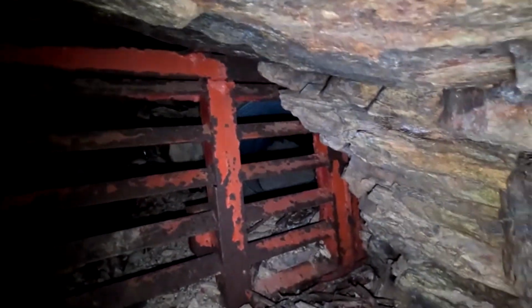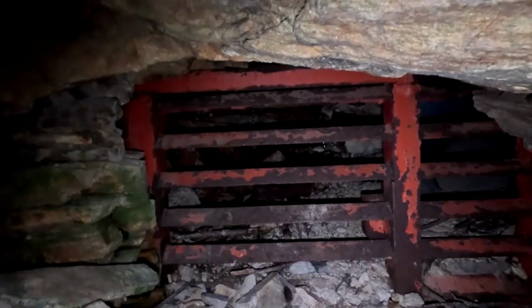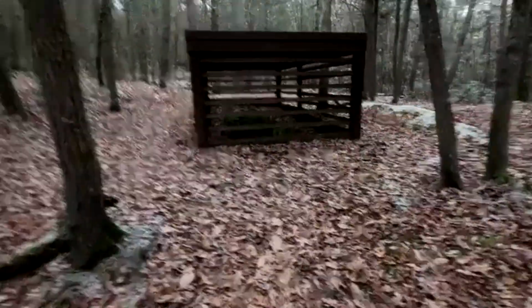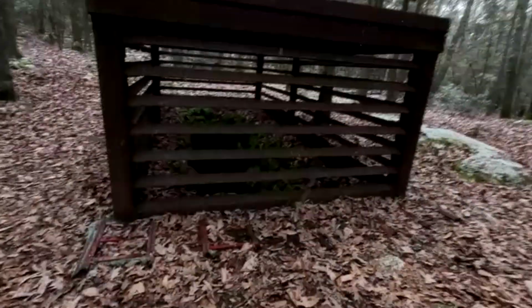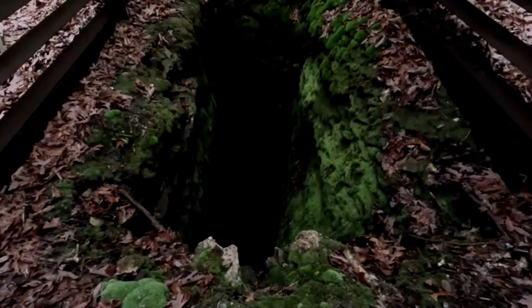They gated these off a long time ago. It's pretty neat. Coming up on one of the cages. I think it's a vertical shaft to the mine. And they put a shelter over it so it doesn't get wet inside. Oof. Yeah, that's the mine down there.